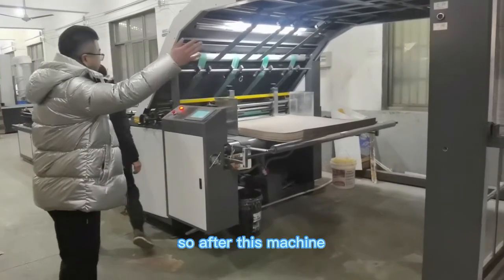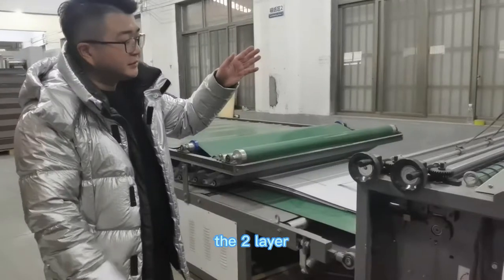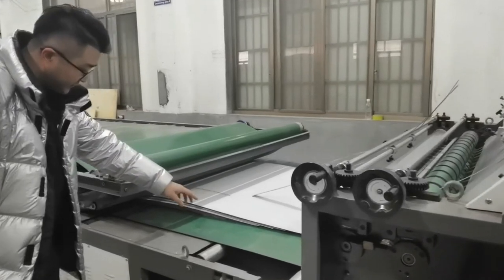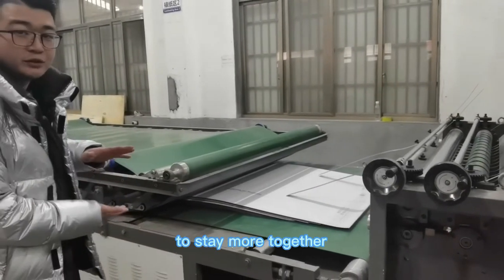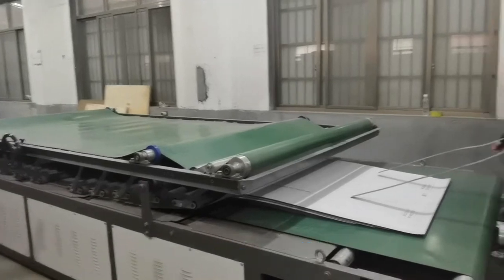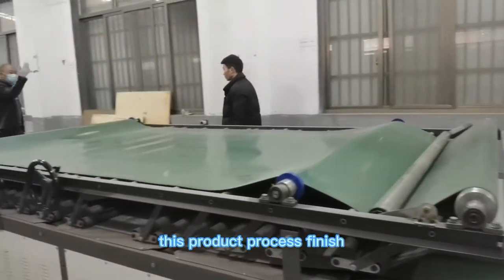So after this machine, they will add glue on this part. The two layers have glue on them, and they will put them here. And then this machine will press it to make it stronger, to stay more together. So after passing through, finally the goods will come out over here. So this production process is finished.